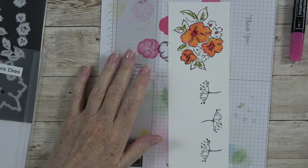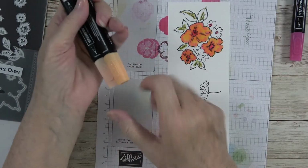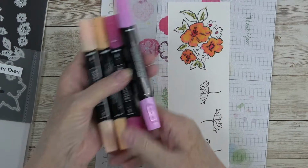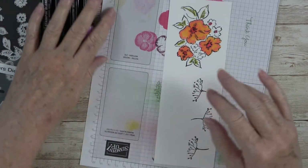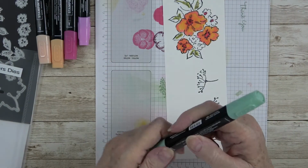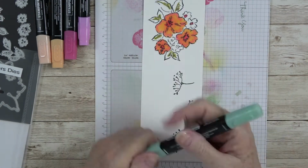And who would have thought, pale papaya, I'm sorry, pale papaya and polished pink would make such beautiful flowers, but the colors blend really well. So, you know, if you have Stampin' Blends, play with your different colors. Now I'm going to go in where we did these leaves.